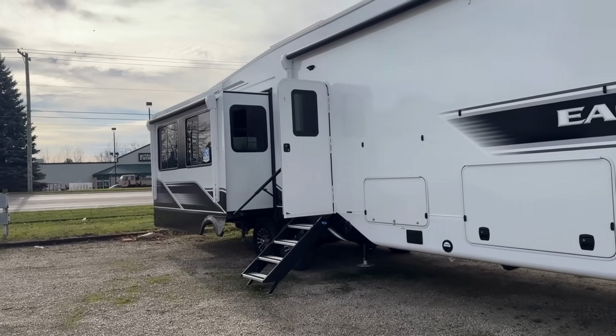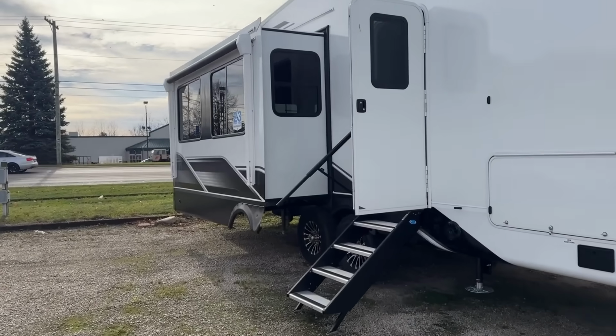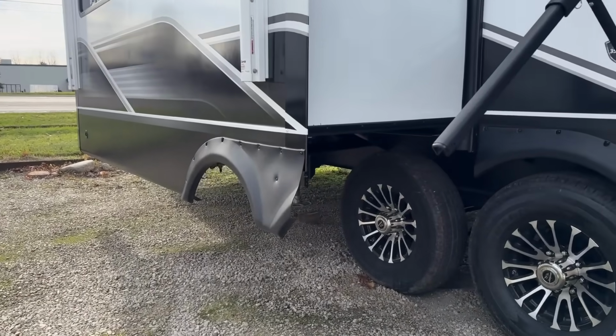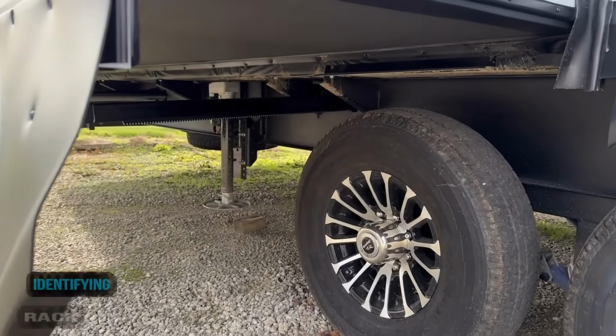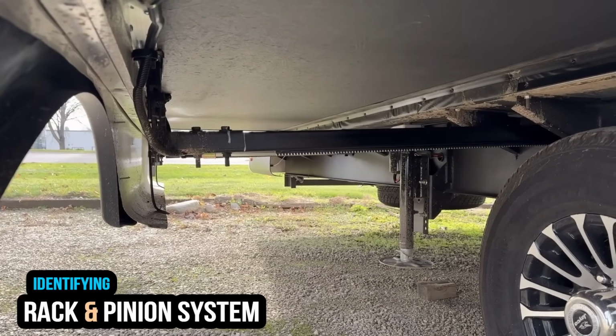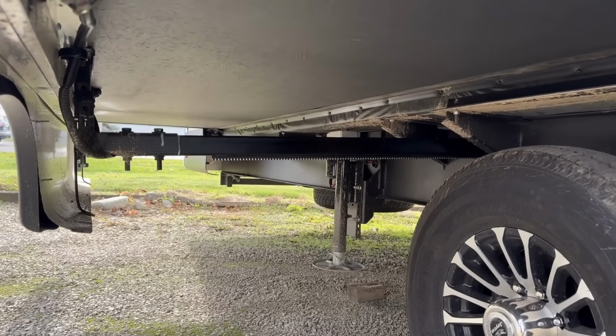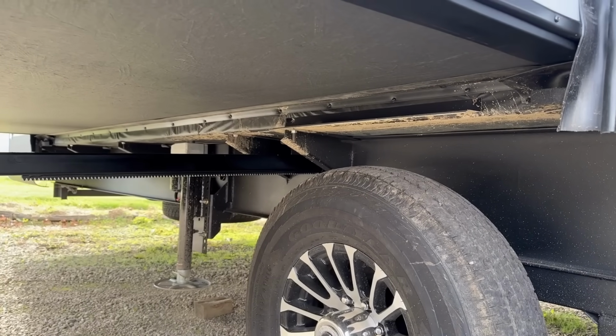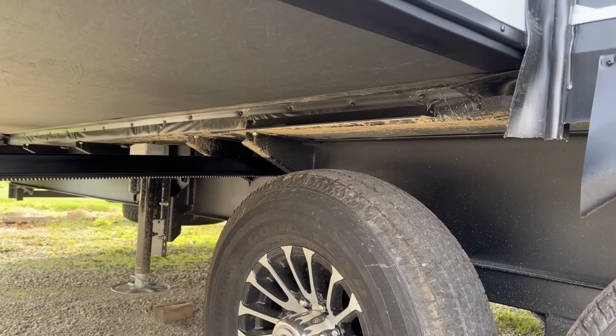But the one that I want to begin with here is really the one that's the longest standing system used in the RV industry, and that's what's called a rack and pinion slide. You can identify it by just literally looking under the slide, and if you see that toothy ram bar that actually runs through the chassis frame rail right there, that's a dead giveaway. We have a rack and pinion slide.